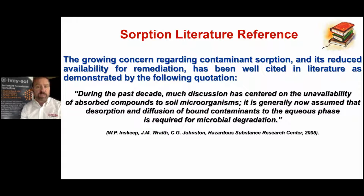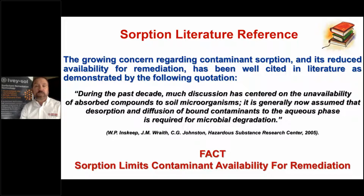So this quote's a good one because it's from 1995. And this quote speaks about issues going back to the 1990s. And it says, during the past decade, much discussion has centered on the unavailability of sorbed compounds to soil microorganisms. It's now generally assumed that desorption and diffusion of bound contaminants to the aqueous phase is required for microbial degradation. But it doesn't stop there. We know that's also true of MPE, pump and treat, or even chemical processes, oxidation reduction, amongst other techniques that you can use to actually degrade these things.